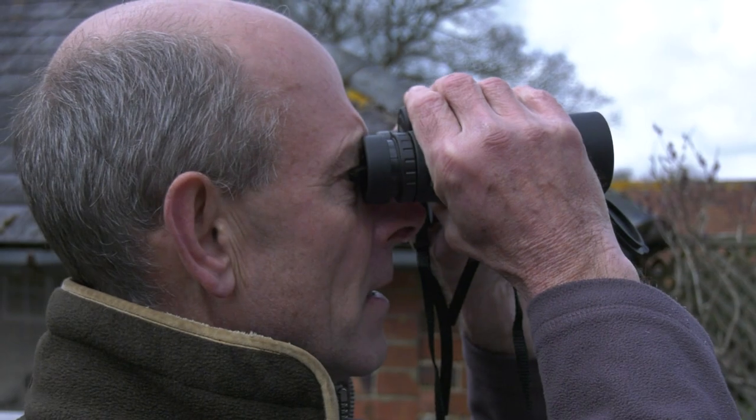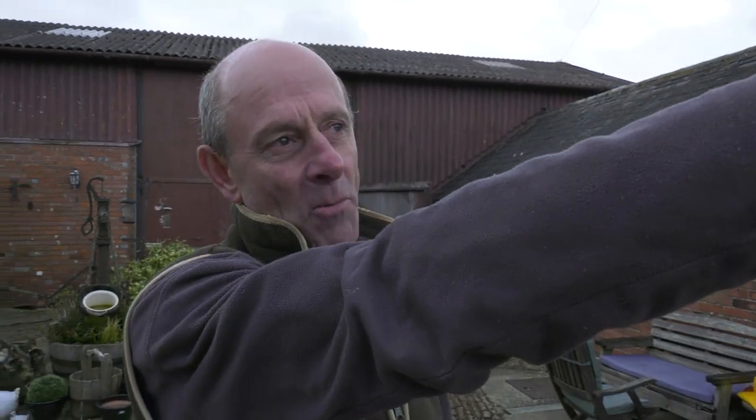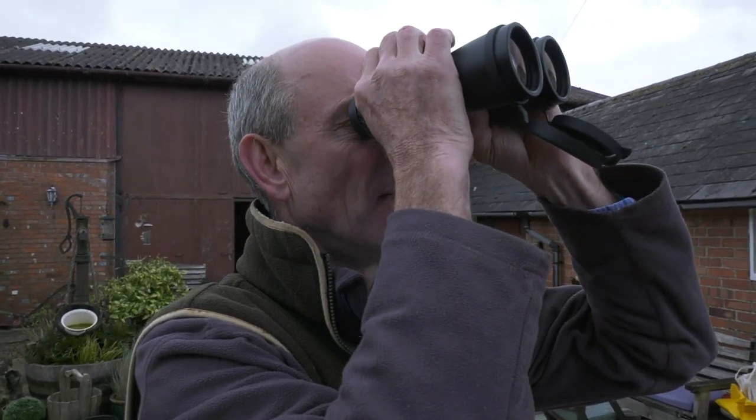So, Tim, how are you doing your assessment? One of the things I'm doing is checking the optical clarity. A classic one here: there's a pylon about 700 metres away, and I'm focusing on the very top of it. What I've noticed with this pair is that on the side of the structure I'm getting some colour, some greens and blues.